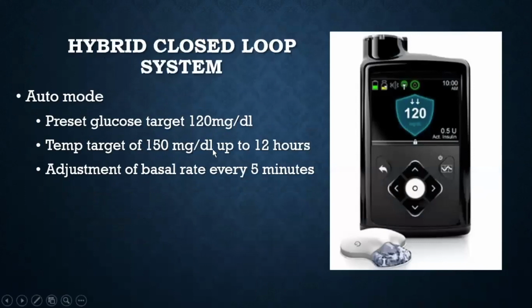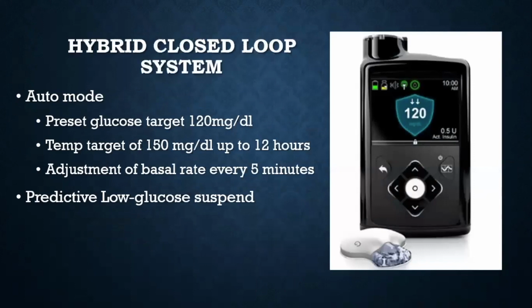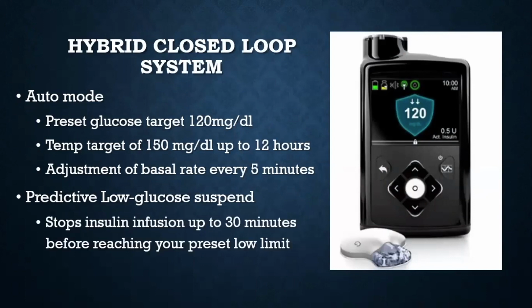It still requires input regarding meals and carbs, so it cannot keep up with that. So a patient must still enter their carbs and bolus for meals, but it will adjust the basal rates of insulin to try to target a glucose of 120 at all times. It still does have predictive low glucose suspend. So again, if the blood sugar is reaching a target low threshold, it will suspend all insulin infusion to avoid a low, and it will do it up to 30 minutes before.